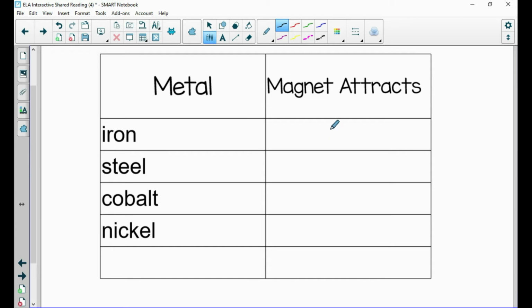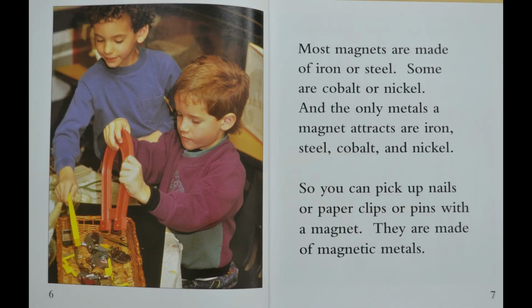So I'm going to write, instead of a check mark, I'm going to do a plus mark because they are attracted. Iron is attracted to a magnet. Steel is attracted to a magnet. Cobalt is attracted to a magnet. And also, nickel is attracted to a magnet.